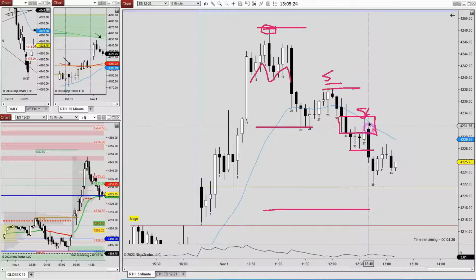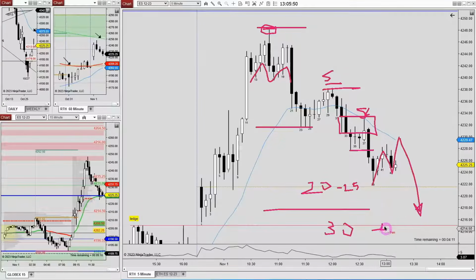As you trail your stop, you're in a swing trade. Swing trades can go for 20 points. Swing trades can extend to 25, but if they cannot close below 25, bulls can look for a 10 point. If the bulls fail for the second time buying and are not able to get a 10 point, we can still continue into the 30 point, possibly 40 point bear trend.